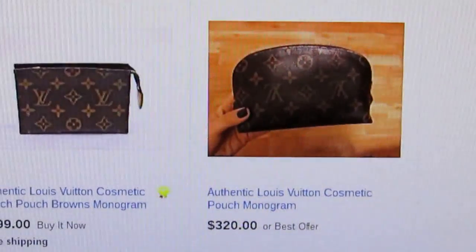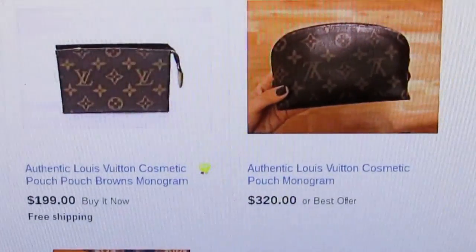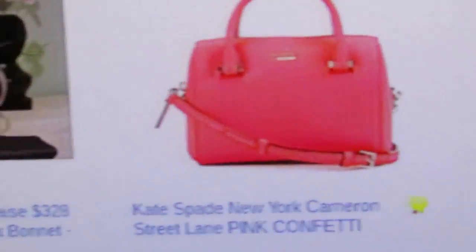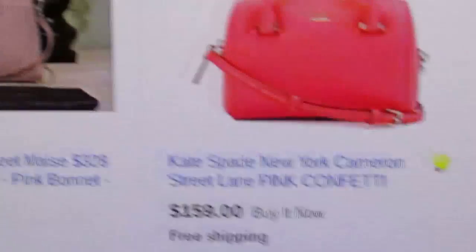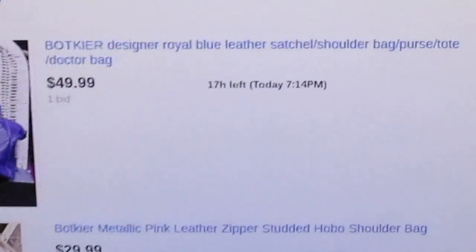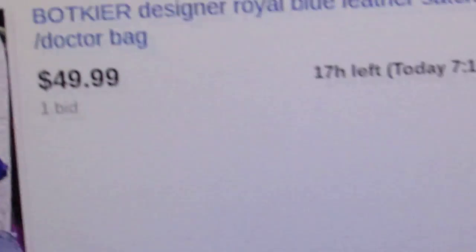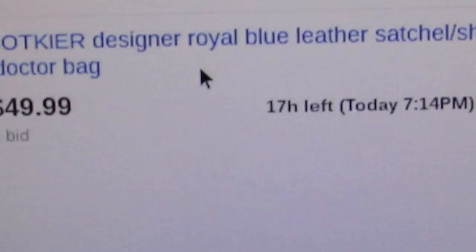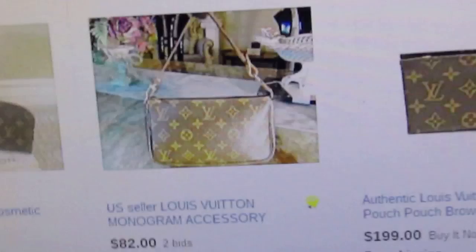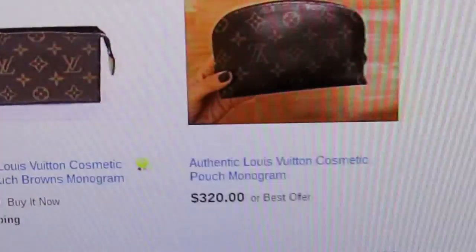Hold on a second. I think that Louis Vuitton bag might have been real. I'm so used to finding fake Louis Vuitton stuff, I just assumed it was fake. But then I realized it was with the Kate Spade bag, which are pretty pricey little bags. And this Botkier, whatever it is, that's a pretty expensive brand too. So I'm thinking that Louis Vuitton might actually have been real.